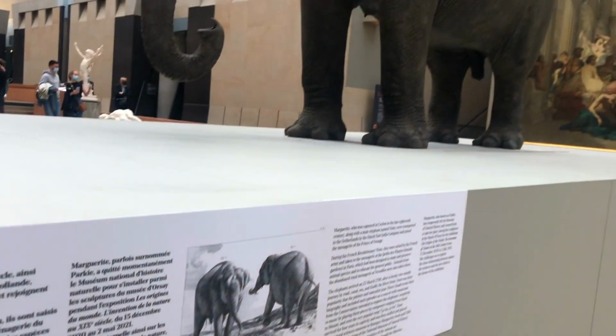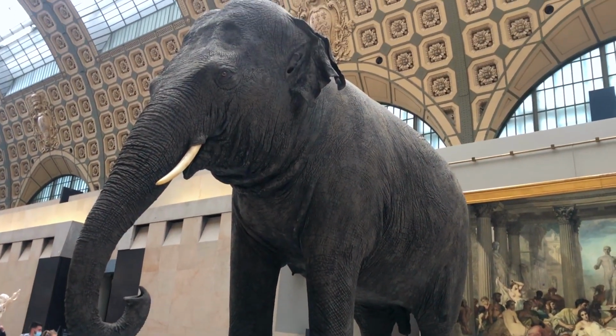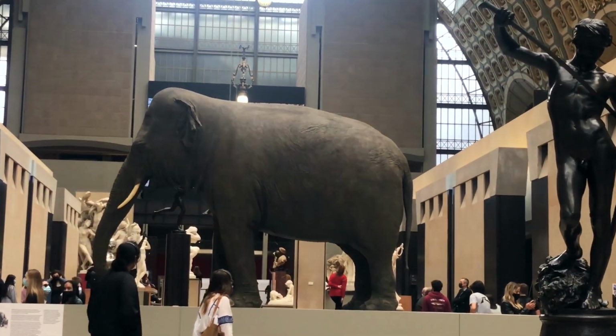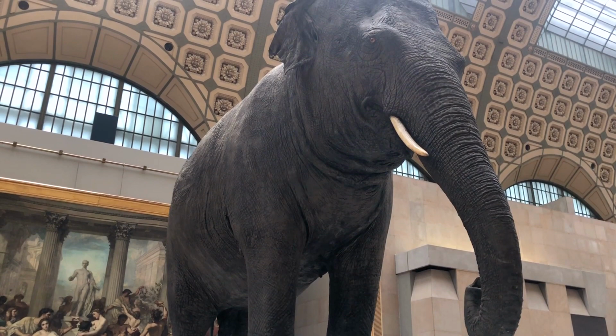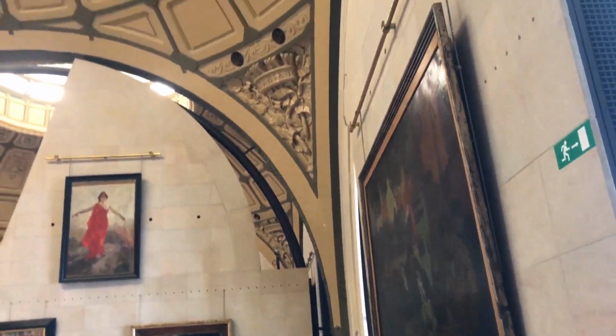This Asian elephant named Parky was born in 1785. It was shipped to the Netherlands and then to Paris in the late 18th century. Luckily, Parky the elephant was here at Musée d'Orsay for an exhibition. However, it is normally at the National Museum of Natural History.